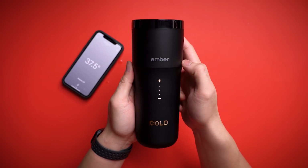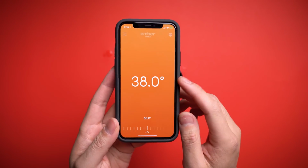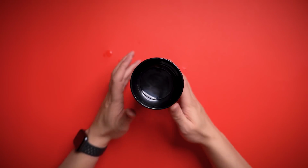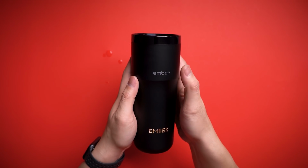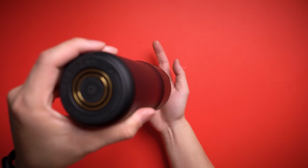But the new version 2 now lets you actually control everything directly on the mug with its touch interface, allowing you to choose your desired temperature to cook it to. The mug itself is super simple though. Simply push the 360 lid to drink from any direction and pop it back to avoid any leakage.